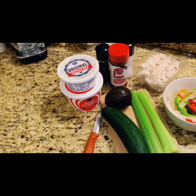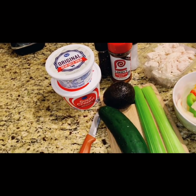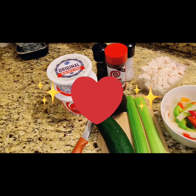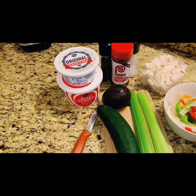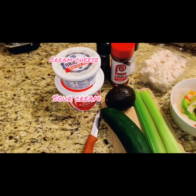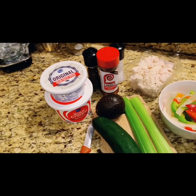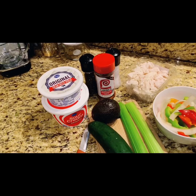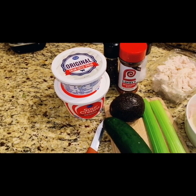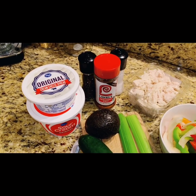And I actually don't use mayonnaise. I actually hate it, honestly. No offense to any mayonnaise lovers out there. I still love you, but I can't get down with mayonnaise. I actually use sour cream and cream cheese. I usually buy the low fat just to stay on the healthier side, but today at the grocery store, I totally forgot to pick it up, as we can see. So I'm just going to make it with this and it'll be okay this time around.